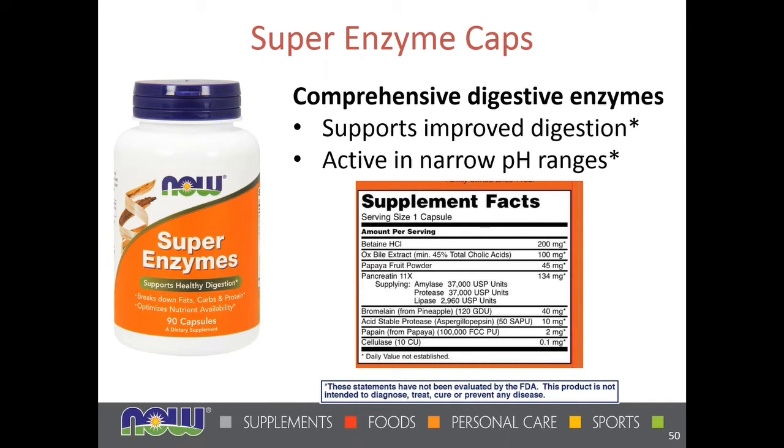So this is more going to work in a narrow pH range. There's not as much betaine hydrochloride in one of these as there would be in our separate betaine hydrochloride capsules. So the papain, or the acid-stable protease, aspergillopepsin in here, is going to be somewhat active, but notice that the pancreatin, it's 11x, which is also full strength, is a little less activity than the 50,000 that we talked about with the pancreatin earlier, but still a very substantial amount of carbohydrate and protein digestion in that regard.